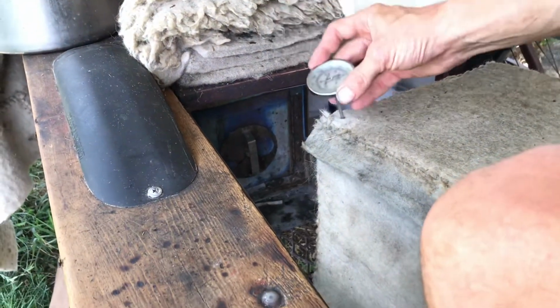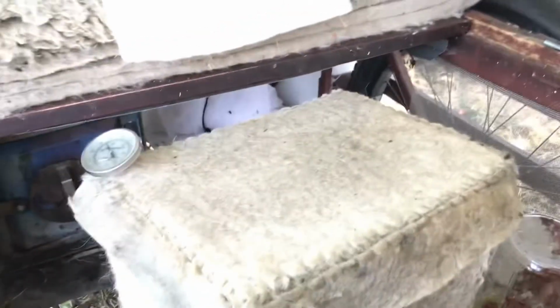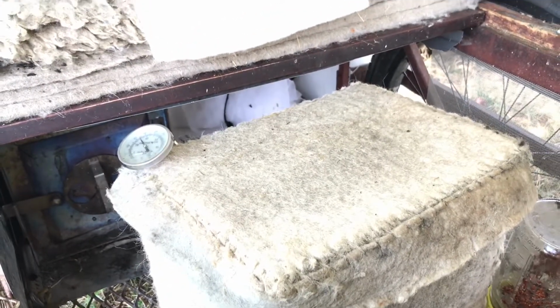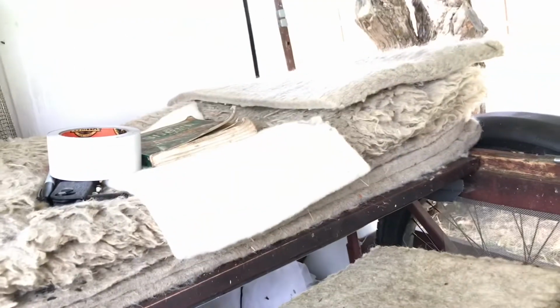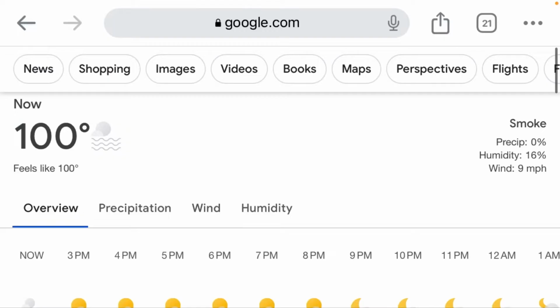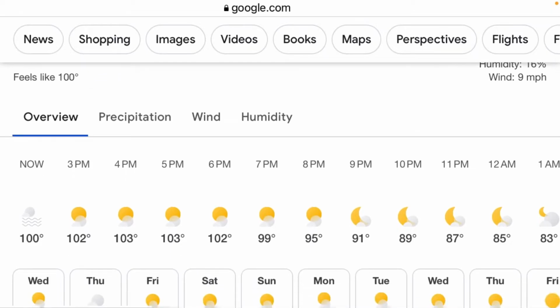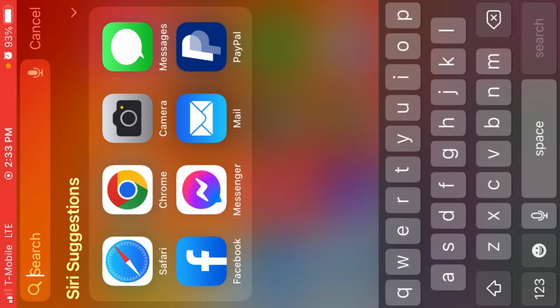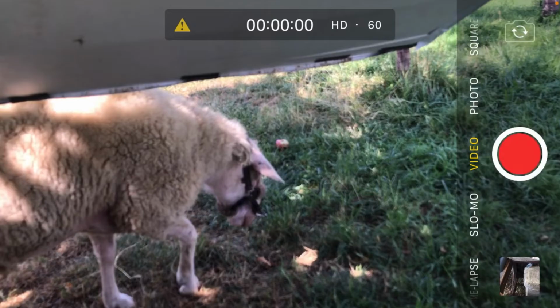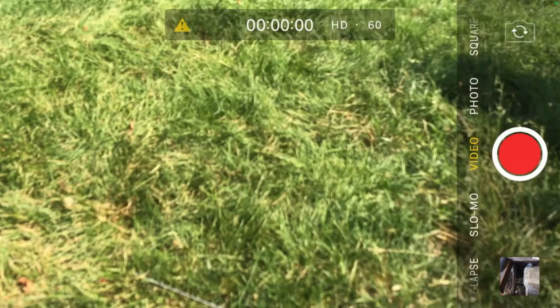So, thermometer is accurate. It is keeping my cheese at 75 degrees on a, well, here, I'll leave this out. You can see. All right. So it is 75 degree evaporative cooler effect on a 100-degree day. That's still really good. That's way better than any other evaporative cooler example.